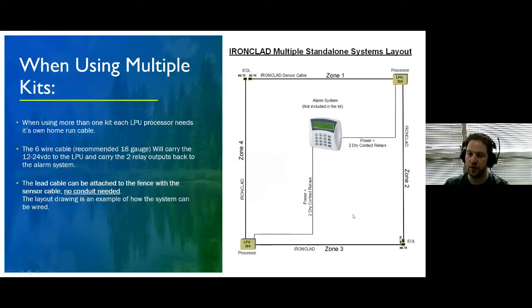As I mentioned before, if someone needs 4 zones, 6 zones, or multiple or larger sites, each processor will be mounted on another location on the fence and will work completely as a standalone system, meaning that the 2 processors that you can see over here are not connected with communication or anything. They don't know each other and they are not communicating with each other. Each of them is a standalone connected to the camera or alarm system.